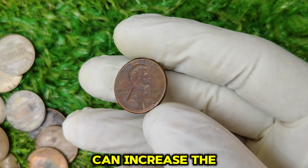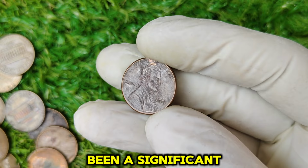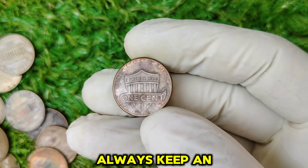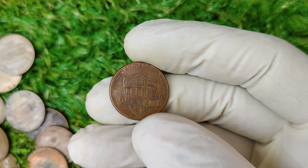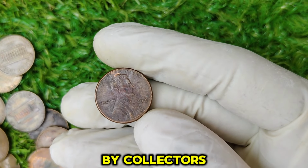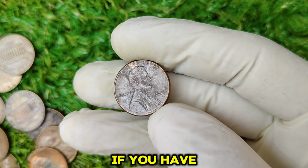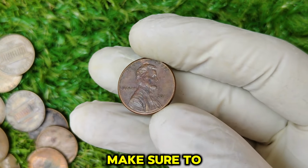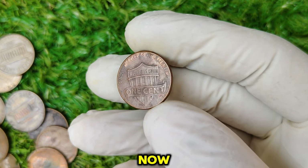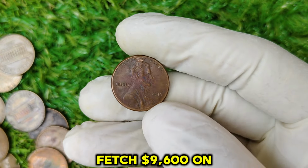Another factor that can increase the value of a penny is if it contains a rare minting error. While there hasn't been a significant error discovered on the 2015 no mint mark Lincoln cent, collectors always keep an eye out for issues like doubled dies, off-center strikes, or die cracks. These errors are highly sought after by collectors and can sometimes turn an ordinary penny into a valuable treasure. So, if you have a 2015 penny, make sure to inspect it carefully for any unusual features that could make it even more valuable.